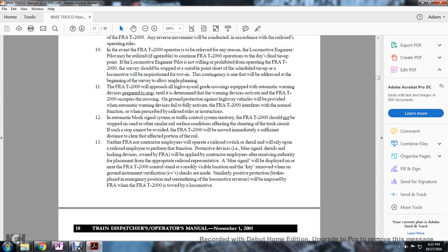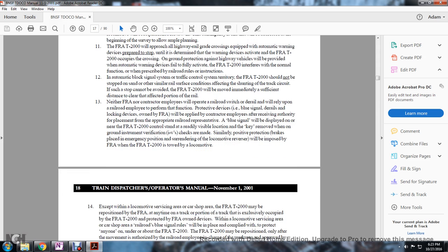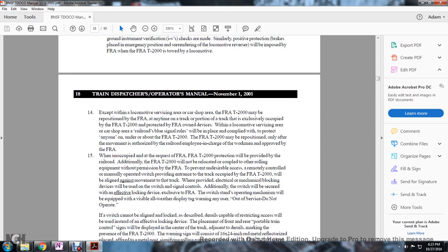Neither the FRA nor the contractor employees will operate the railroad switch or derail. They will rely upon the railroad employee to perform the function for the devices. Blue signal derail locking devices owned by the FRA will be applied by the contractor's employees, but the receiving authority for the placement is the appropriate railroad representative. The blue signal will be displayed on or near the FRA T2000 control stand, in a visible location, and the key removed and kept on the ground. The instrument verification checks are made. Similar positive protection: brakes in place in the emergency position. Surrounding of the locomotive reverse will be imposed if the FRA T2000 is towed by a locomotive.